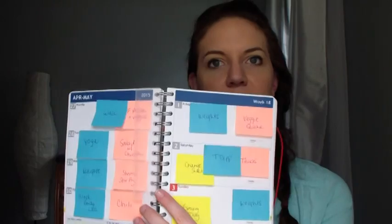And then as these Post-its wear out, they are from the Dollar Tree, so they are going to wear out eventually. I just rewrite it and it's good to go. It'll last me a good few months. So it just makes it a little more convenient and less time consuming than writing everything in week to week of what I'm making, what I'm exercising, things like that.